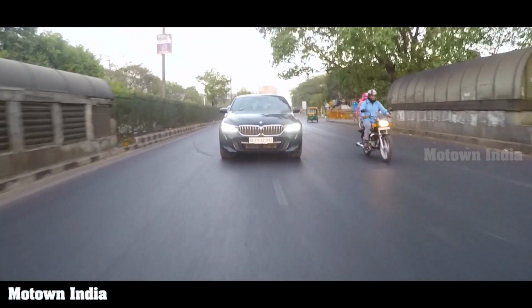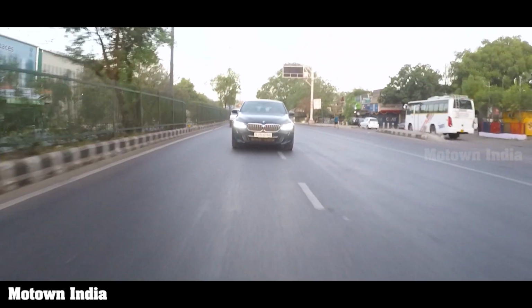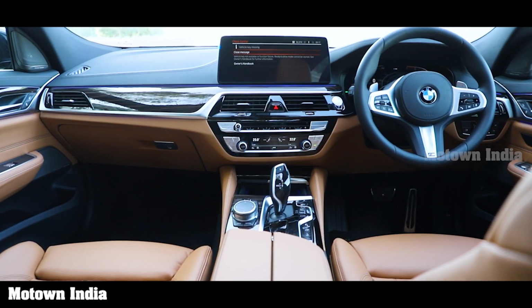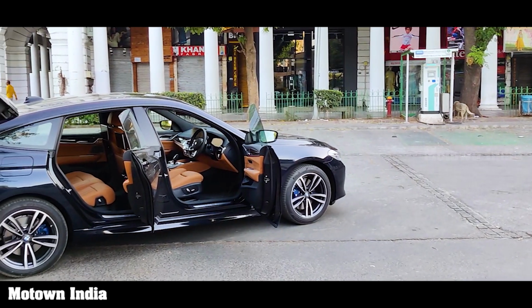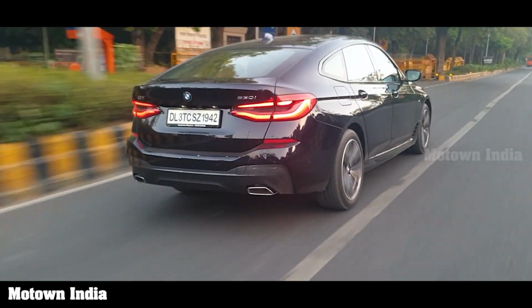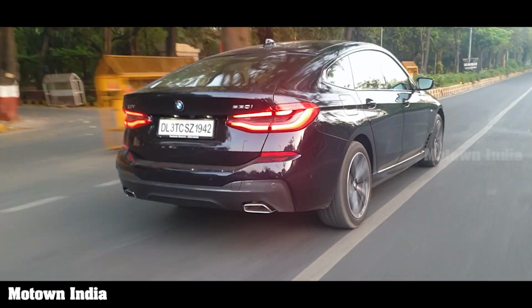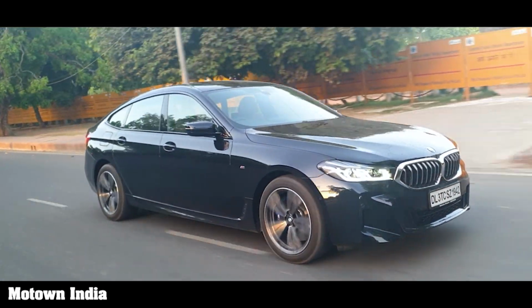Coming to the verdict, the facelifted BMW 630i M Sport is a sporty 6 Series car which offers not only great cabin comfort and a slew of electrically operated features to indulge in, but is a great car to drive on the road. Though it's got speed as its forte, it's the quality of the ride which is remarkably impressive.